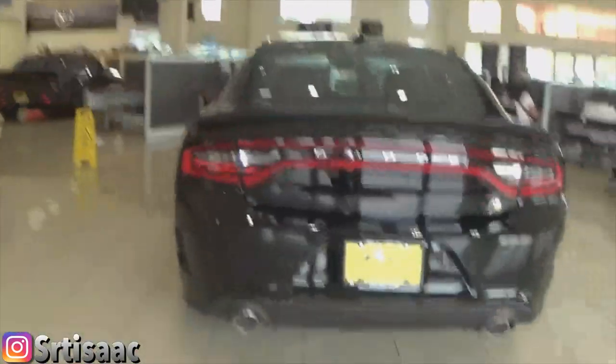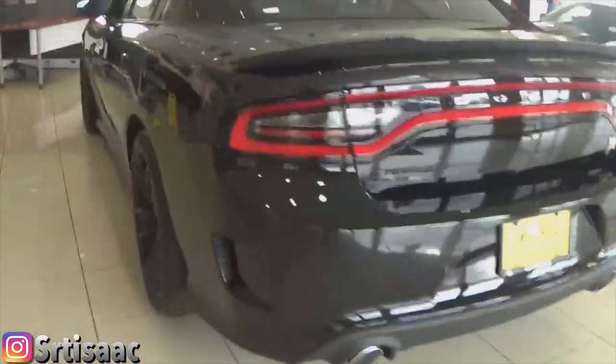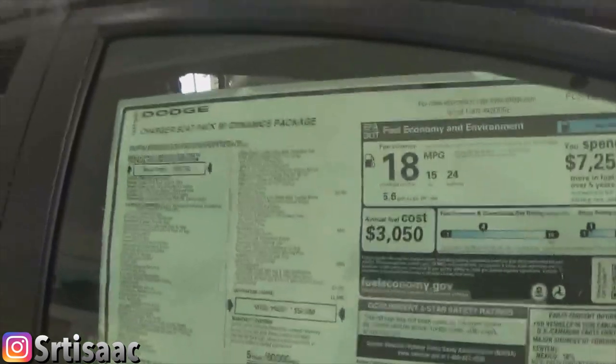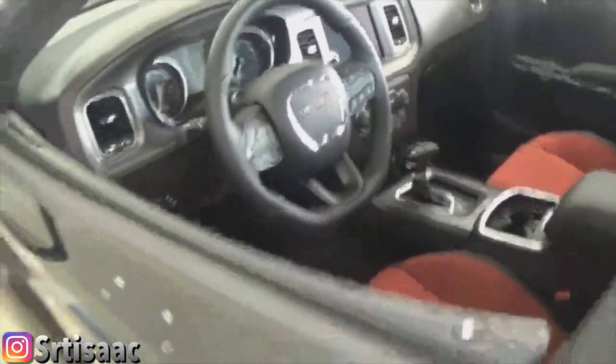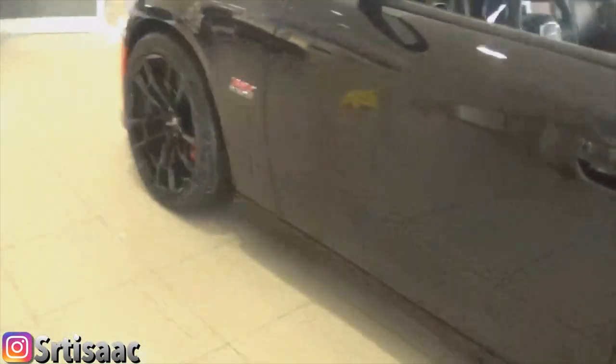So first, black scat on the showroom floor. Black scat. 59,000 for the scat. 2023. Red interior. Y'all see, I'm not gonna get in this car right now. I see the black scat.